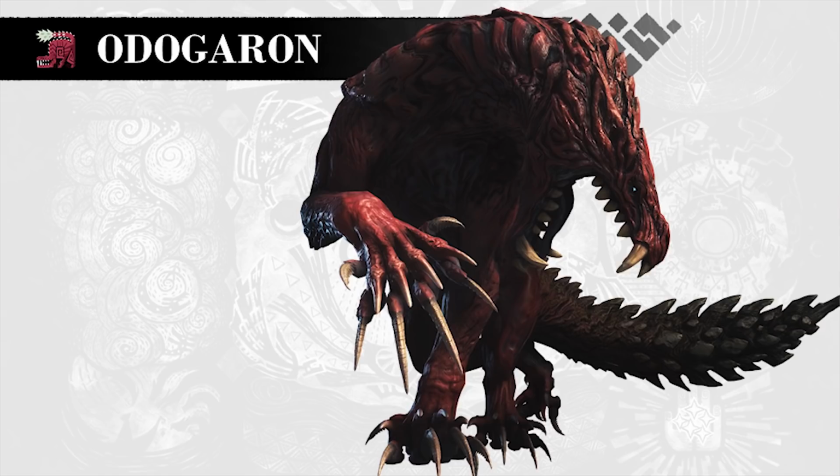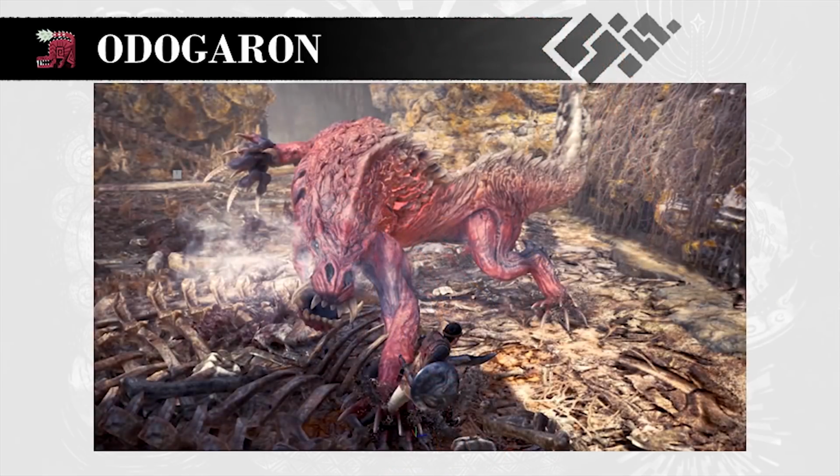So Odogaron is very much focused on physical attacks as well as using its very specialized claws to apply a bleeding effect to the player. What the bleeding effect does, for those of you who aren't familiar, is that the more you move, the more damage you take. So it kind of forces you to immobilize, and it uses that as an opportunity to go in and do some big damage to you. And it actually has the ability to eat meat and power up as well.